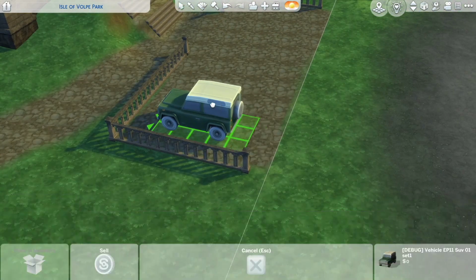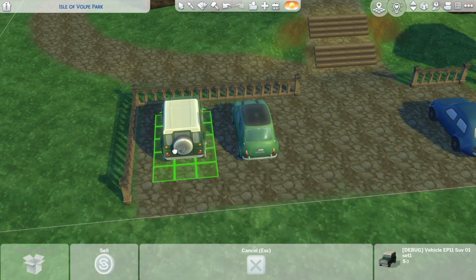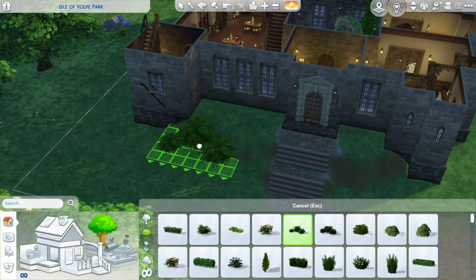but yeah, I'm placing the cars at the moment. I love the cars that we got with Cottage Living. Honestly, Cottage Living, one of the best packs. If you don't have Cottage Living, please get it. I absolutely recommend it. Absolutely.